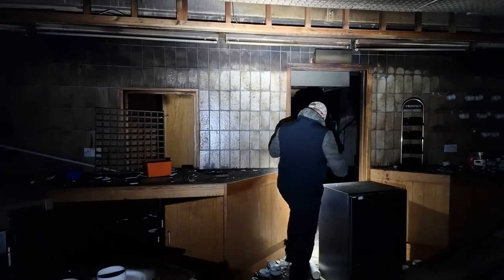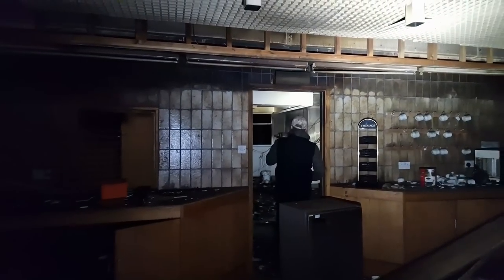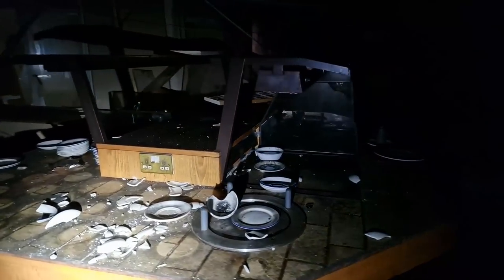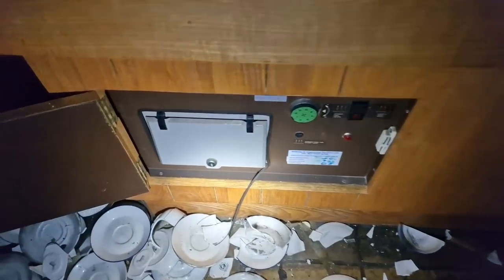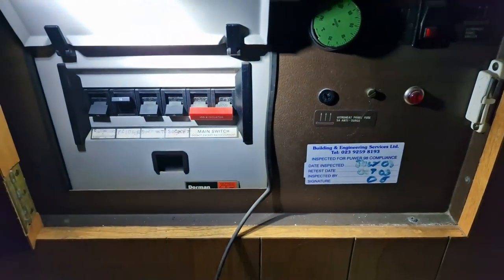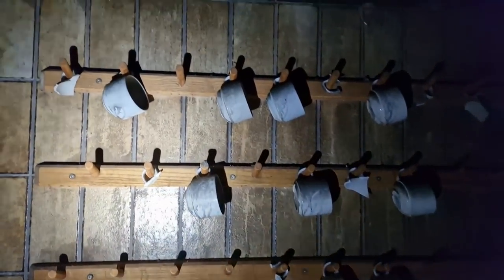What is it? Oh, you are. Yeah, what is that? Look, the whole self-service canteen. All your electrics. This is well old school, isn't it? It is, yeah. This is cool. Look, all the cups still on that thing there.